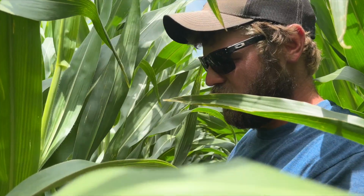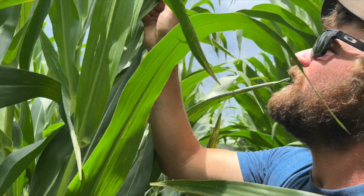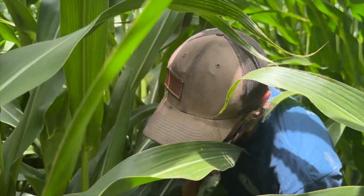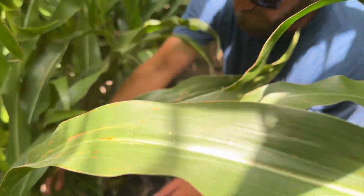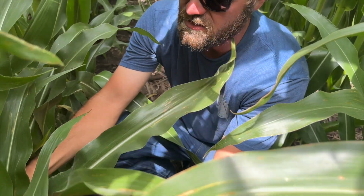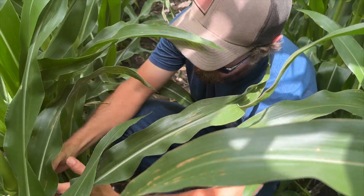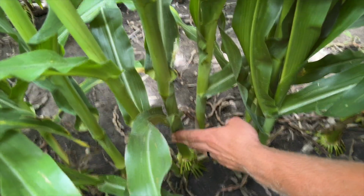And so we're actually hoping that this thing will, it has a tassel coming, and we're hoping that it'll shoot an ear. It'll probably be a smaller ear, but that's like bonus yield, because that won't take away from the ear of the main stalk. Correct. Now down here you can see the main stalk right here.